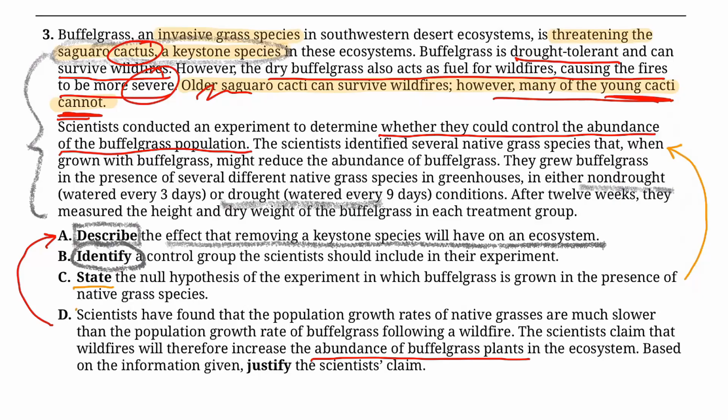So to me, the answer could probably be accepted in talking about how buffalo grass can exist in drought conditions, is the cause of fires, and survives the wildfires. To me, that's something that's important, but we don't know about the native grasses. But I do think talking about that alone is probably enough to get the answer right.